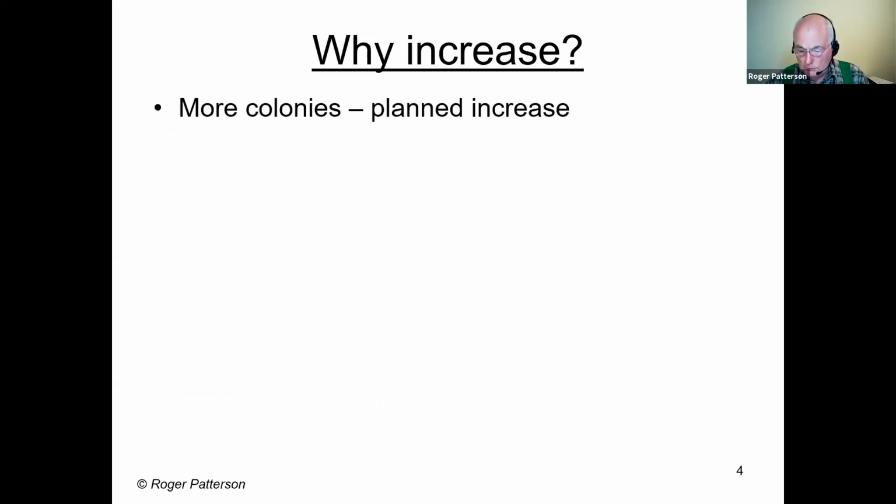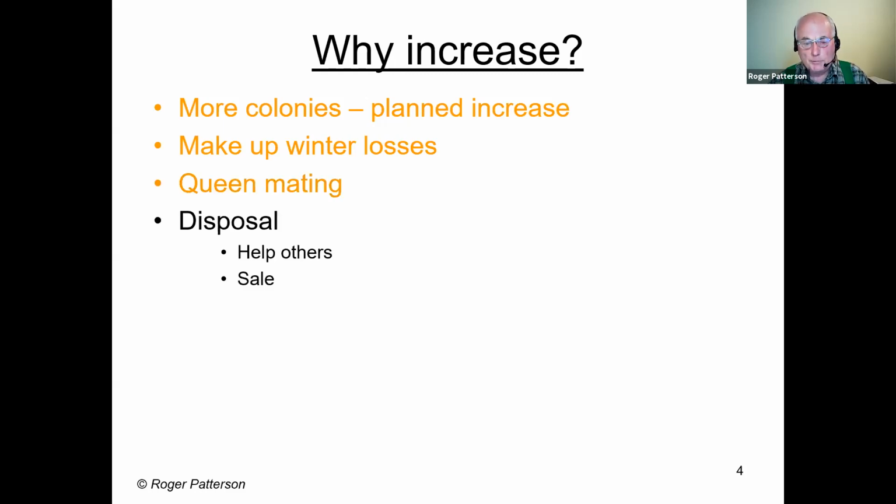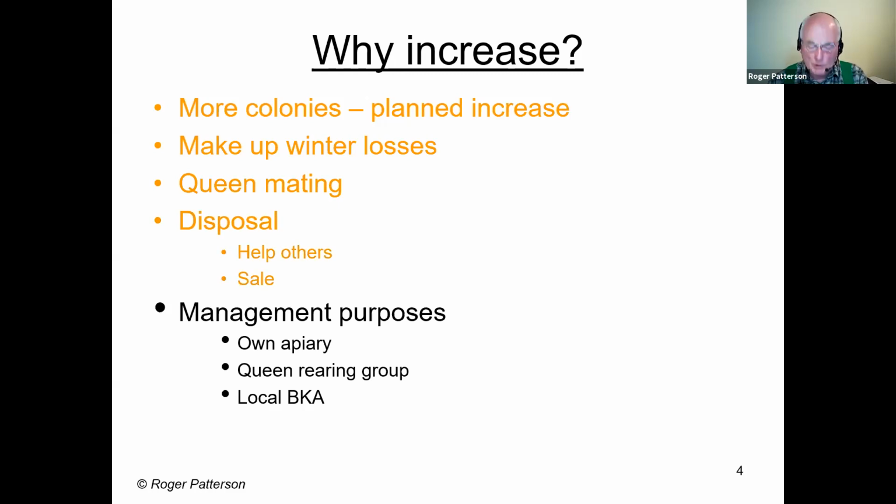So why would established beekeepers make increase then? Perhaps they want more colonies, so they've planned for the increase. Perhaps it's to make up for winter losses. Perhaps it's to provide somewhere to get queens mated rather than in large colonies, or perhaps for disposal to other beekeepers, to help other beekeepers out, or perhaps for their own sale, because as I think I said before, there's quite a significant number of beekeepers now who really aren't particularly interested in honey. Well, then why not just sell bees to get some return on your investment? Or perhaps you might make increases for management purposes, perhaps in your own apiary, or perhaps if you are involved in something like a queen rearing group, a sort of specialist group anyway, or perhaps a local beekeeping association.